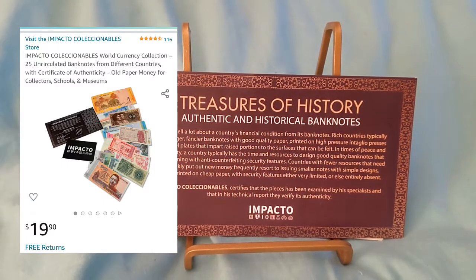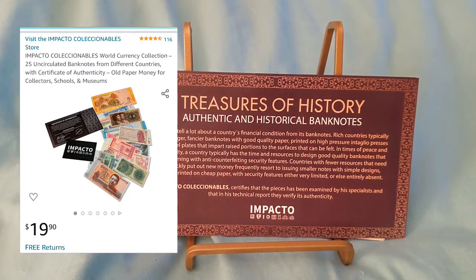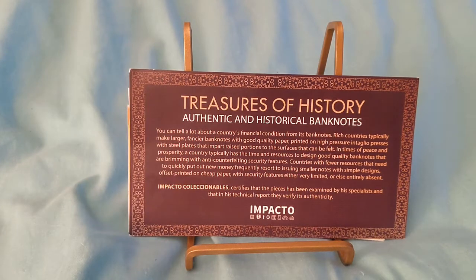Hey everyone, I'm doing a quick review of some banknotes that I got from Amazon. I will put the listing in the top corner so you can see where I actually got them from and what it's called.